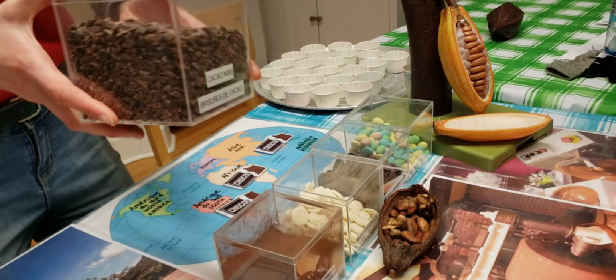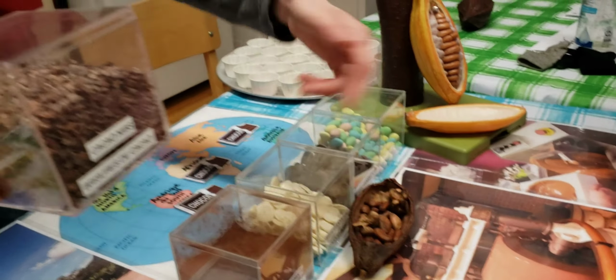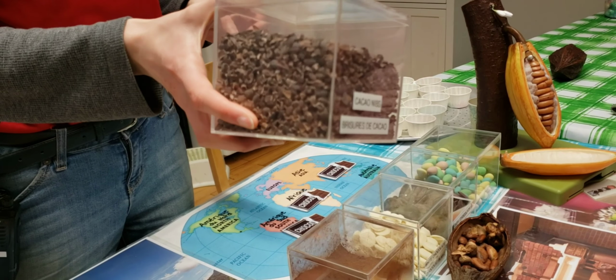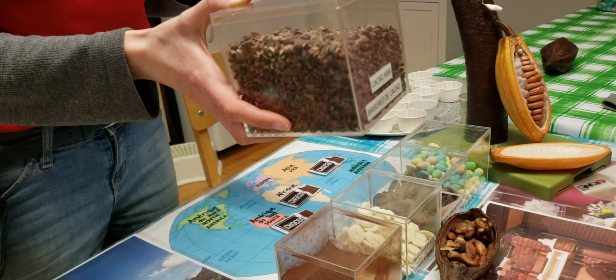So is that it crushed up, just after the skin's peeled off? Yeah, the skin's peeled off, and that's what cocoa nibs are. Yeah, so it looks like this, and it's got a very strong chocolate flavor.